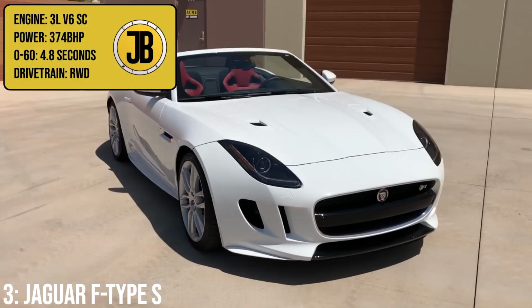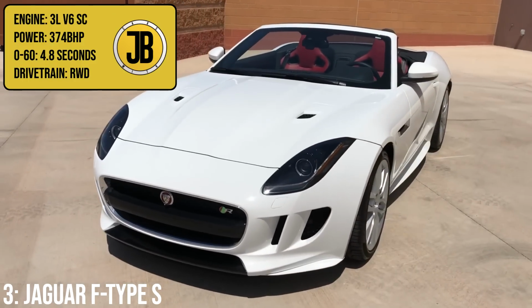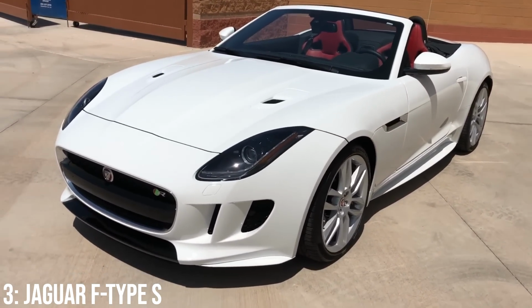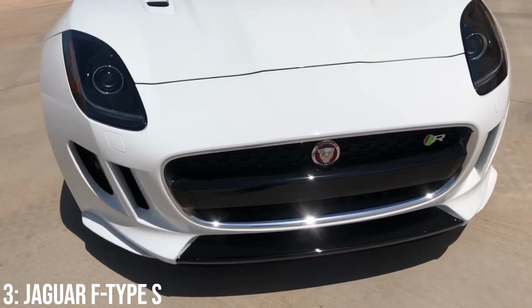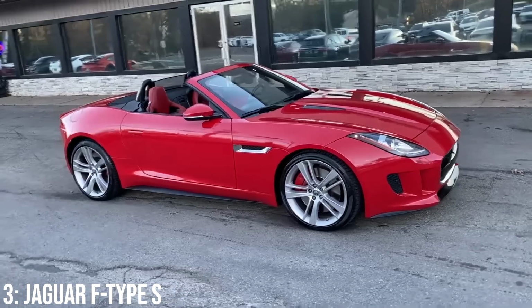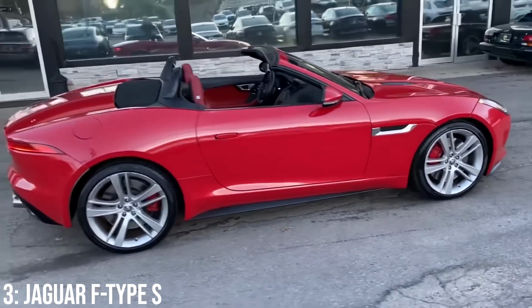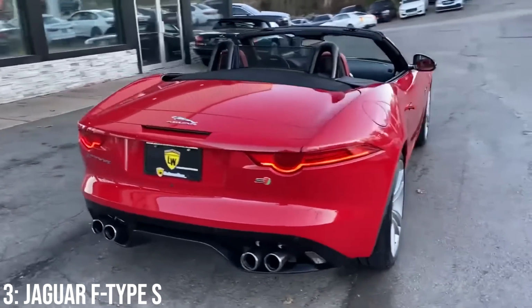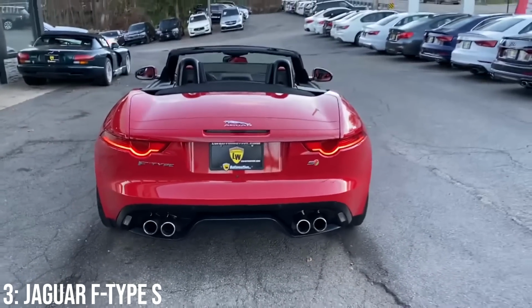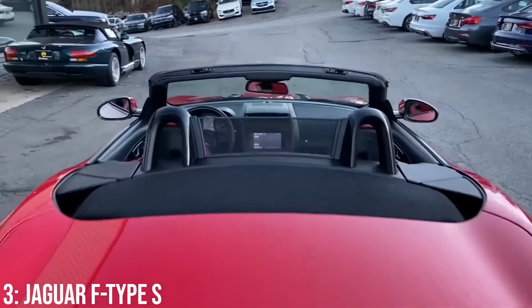The S comes with a 3-litre supercharged V6 engine that makes 374 brake horsepower, taking it to 60 in 4.8 seconds, so only slightly slower than the 360, but we're still within half a second of the quickest car on the list. The original F-Type concept was convertible only all the way back in 2000, though of course the F-Type name has a long history, as it was always going to end up being the spiritual successor to the E-Type, which is a phrase that's been bandied around from multiple sporty Jaguars over the years, so I'm not sure I actually trust it anymore.